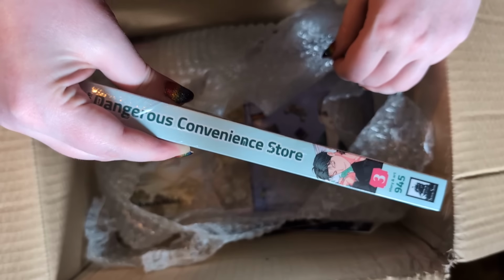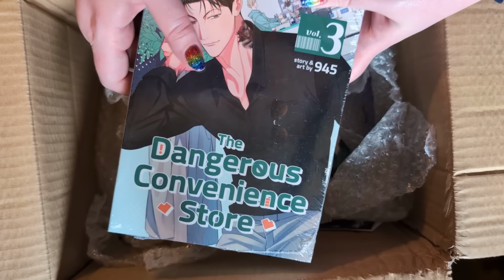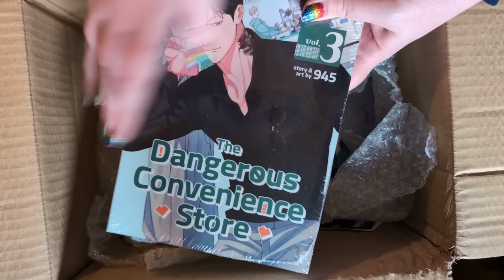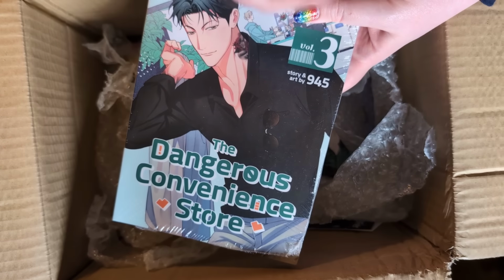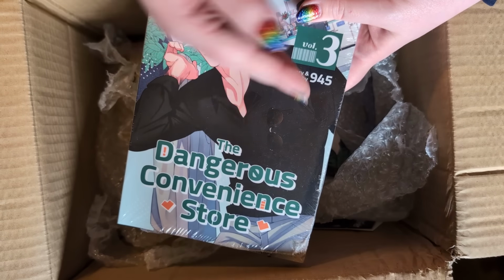How wonderful to now have this. Actually, I do think this box arrived just towards the end of June, so I could have opened it and read it during Pride Month. Hey ho, I'll read it this month. Even though it is Isekai month, I do still generally read other things. I have the theme, and I almost try to alternate.